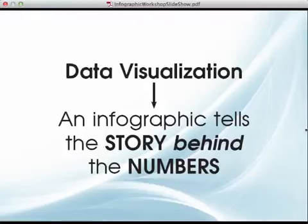Basically, what an infographic is, it's data visualization. It's taking a bunch of statistics, numbers, spreadsheets, graphs, and making it interesting by telling the story behind the numbers. So pulling out what's exciting about the data that you're faced with and making it into a visual story. So if you're looking at a spreadsheet with lots and lots of information, most of us just switch off, unless we've been in that industry and we're looking at this stuff the whole time.